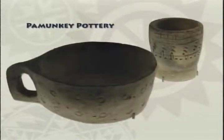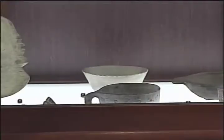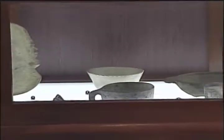Most of the pottery on the bottom here has a natural color to it. It's not painted or glazed. And as we go further up, it starts to get fancier, they start painting it. And then, as you can see up here, they actually have paints on them. They're glazed, and they just got fancier.